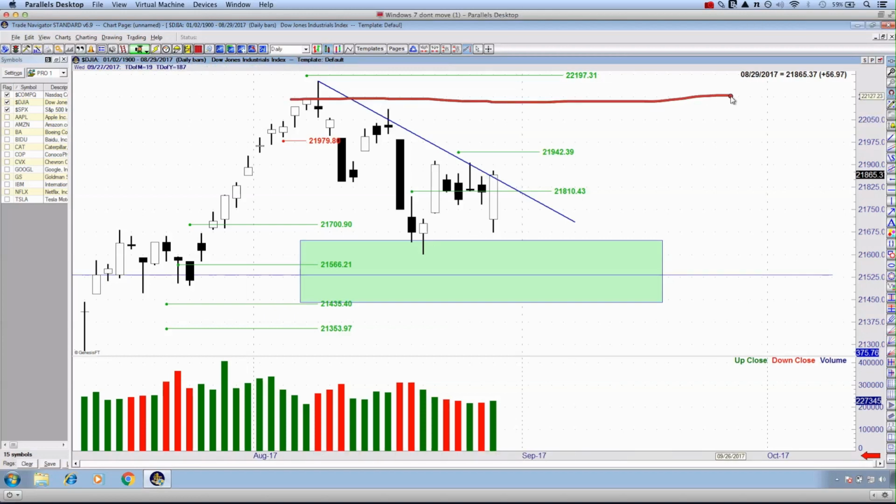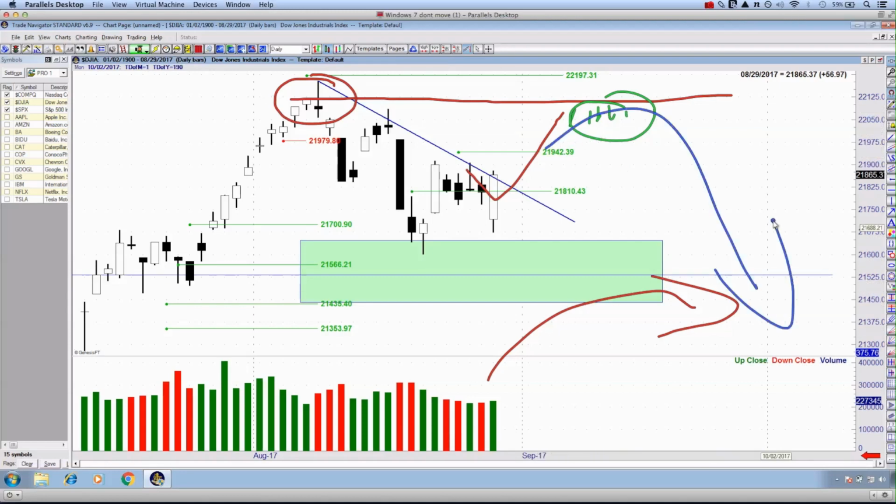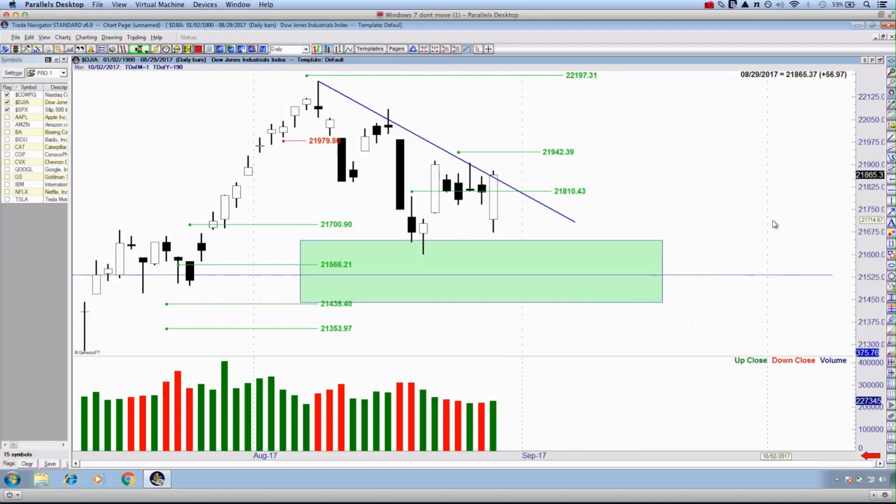What happens around this location up here is very important because it's going to set the platform as to where we go further into 2017, whether or not we can push above this short-term swing high dating back to the beginning of August, or whether or not we start to see again potentially some reversal candlesticks up around this 22,100 area, which may lead to a larger correction towards the end of September.